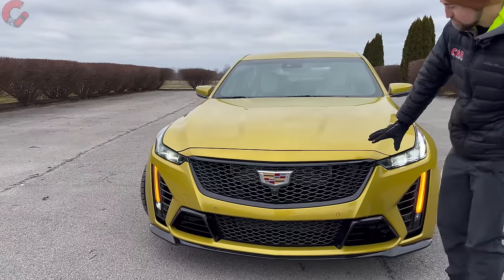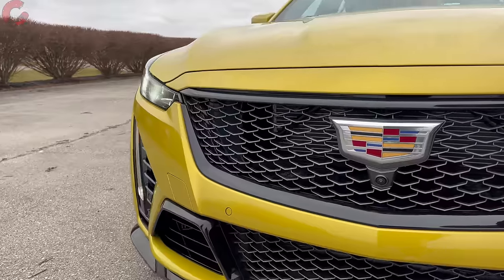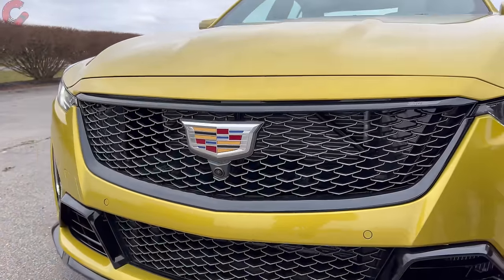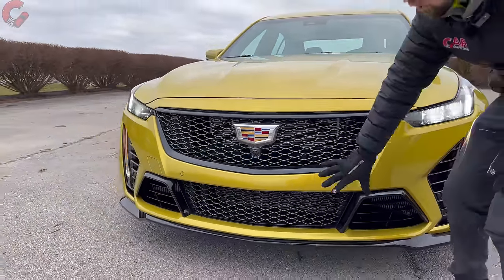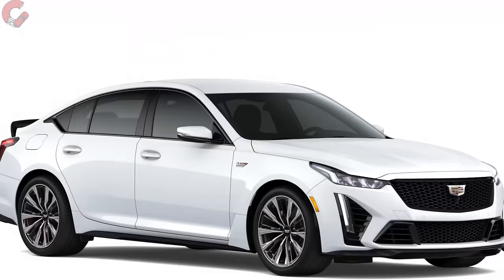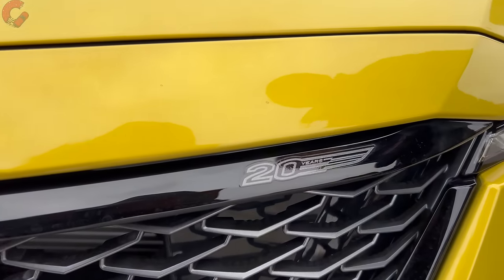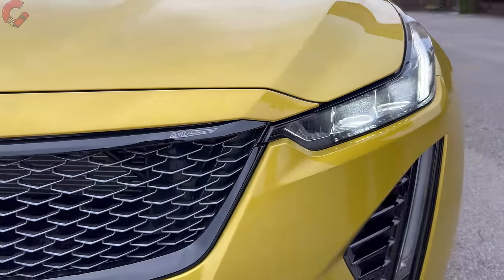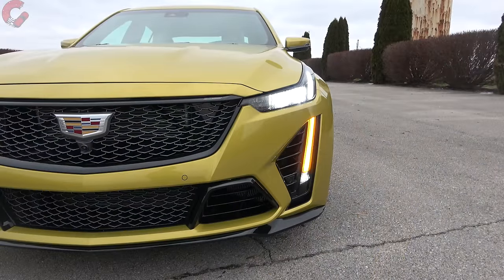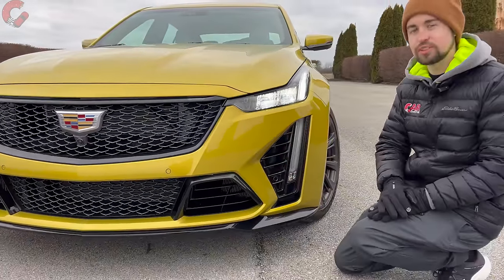Now, in terms of our grille, of course, you've got that signature Cadillac look. It's all going to be blacked out in the top and the bottom. Big aggressive openings to get plenty of airflow into that supercharged V8 model. You can also get some carbon fiber bits if you want as well. And you also do have that 20th anniversary badge for 2024 up there in the grille. In terms of our headlights, full LED headlights, of course. These are reflector LEDs, and then you have that signature Cadillac waterfalling daytime running light and turn signal indicator.